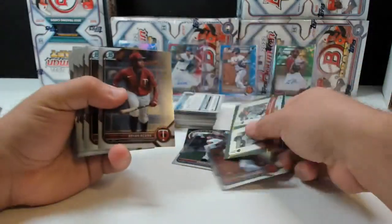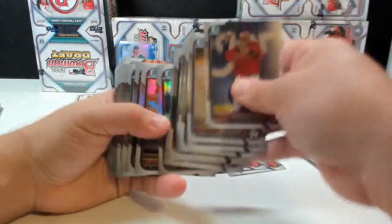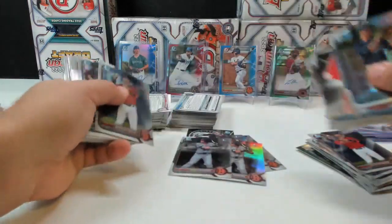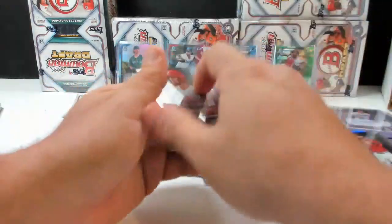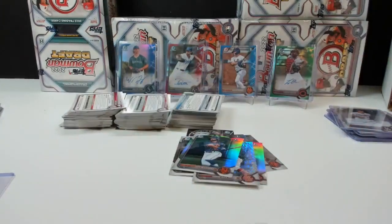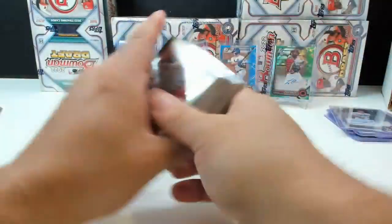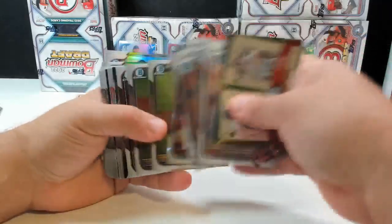Okie doke, next pile. Parada. Romero. Romero refractor for Boston. Nice. Another Romero. So many Romeros in this box. We got a Jonathan Mejia sparkle. You know you've ripped a lot of this when you know where and when you're going to hit a sparkle and that it's flipped the other way. That's when you know you've ripped a lot of this product.